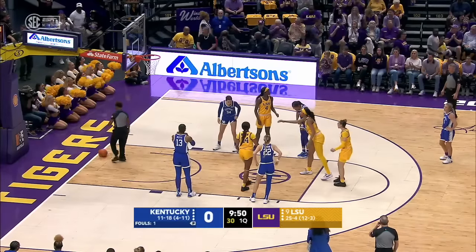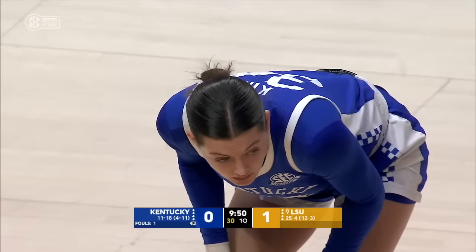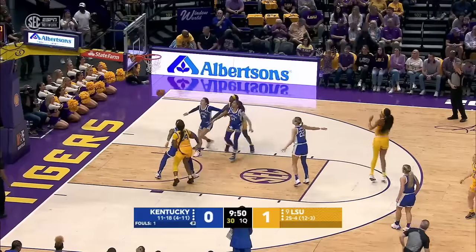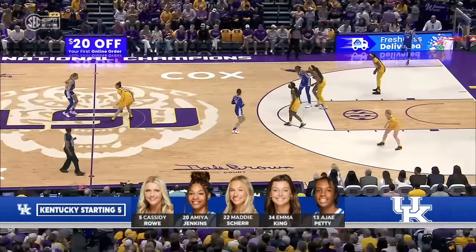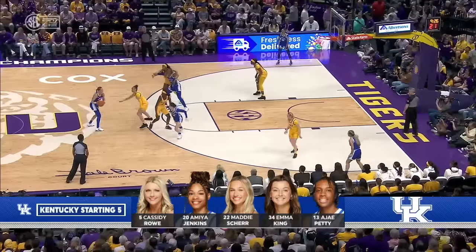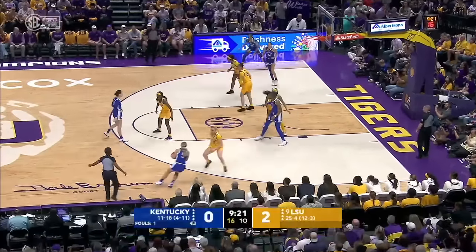That foul was on Emma King as Reese is at the free throw line. It's LSU going here today. Amiya Jenkins, a sophomore, has been playing well. And Asia Pessoa leading the team in scoring and in rebounding. And King on the road.